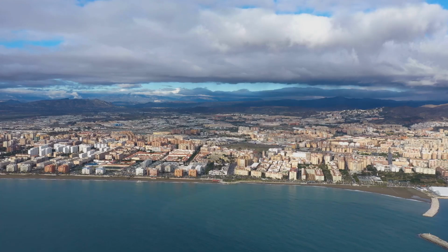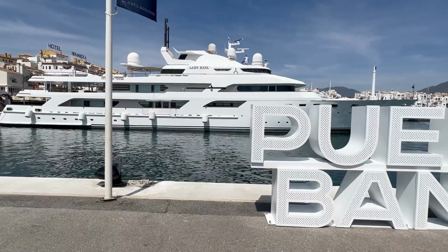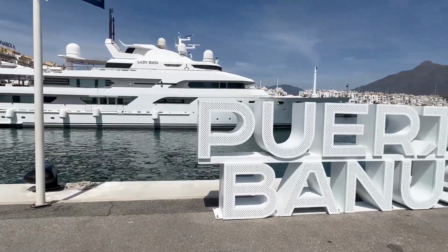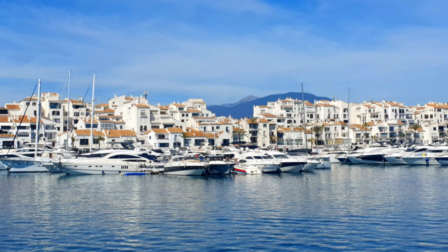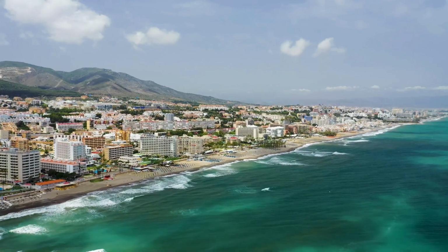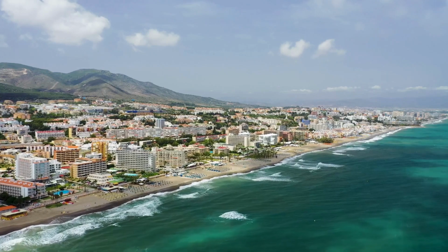Marbella is brimming with exciting activities and attractions that cater to every type of traveler. One of the most popular tourist destinations is Banús, a glamorous marina known for its luxury yachts, high-end boutiques, and vibrant nightlife. Strolling along the waterfront, you can admire the stunning boats and perhaps even spot a celebrity or two. The area is also home to a variety of upscale restaurants and bars, making it the perfect spot for a chic evening out.